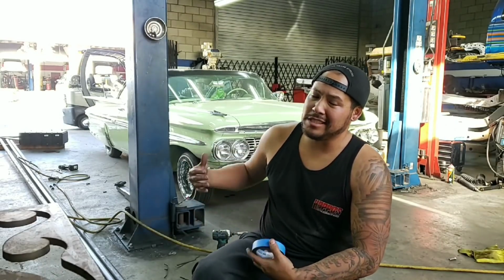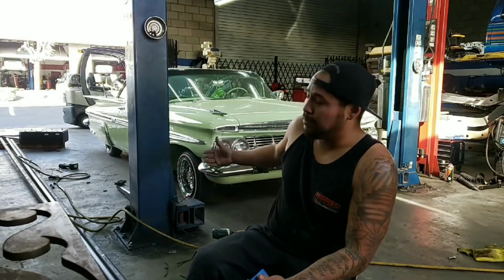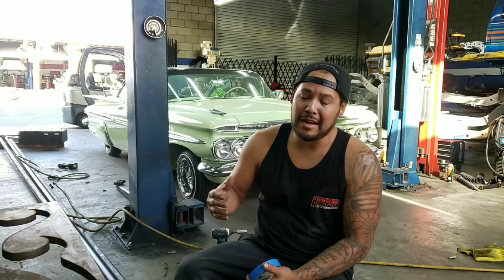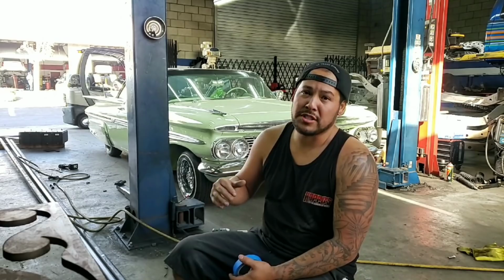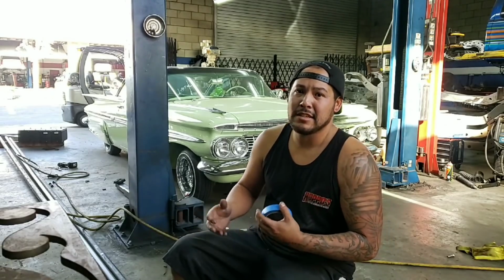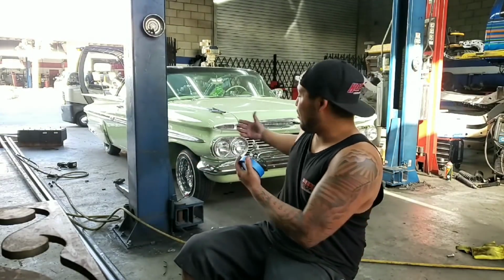Unfortunately, it was in a little accident, a little fender bender. And luckily, he's back on it right now. Regardless of the tough times he went through, he kept the car, and I'm glad he did because this thing is freaking beautiful. It's one of my all-time favorite 59s by far. Just the color combo, the cleanliness, the way it lays out. I'm a sucker for 58, 59s, as you guys know, and this is the perfect reason why.